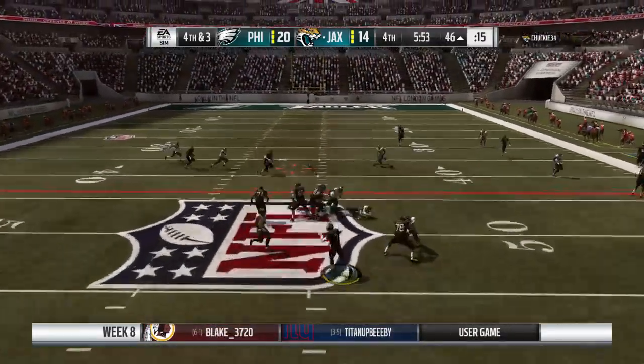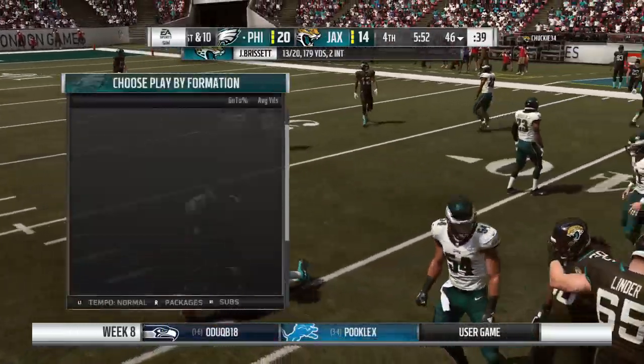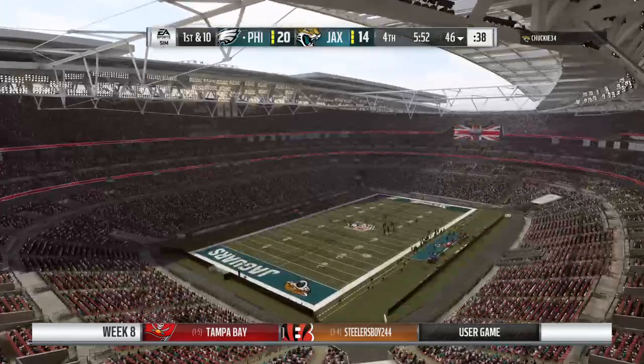As expected, they're going for it to keep the drive alive. And no, it's incomplete. Boy, it looked like he had it and dropped it. And the Eagles' defense is able to hold. And he'll have a tough time living that one down.